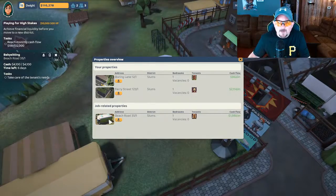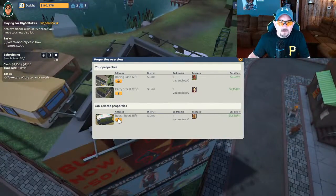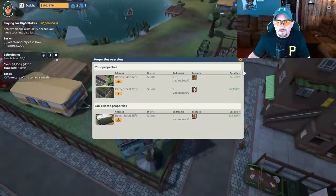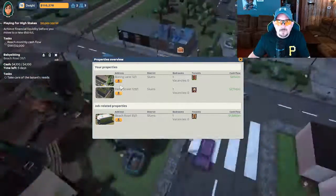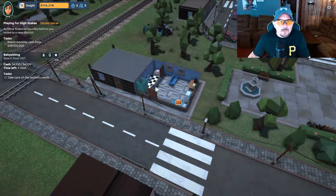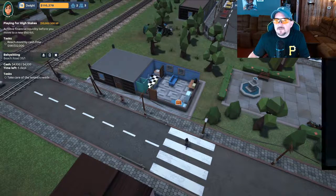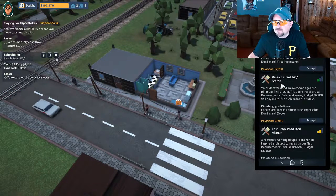Job related properties. Isn't this Uncle Steve's camper? Okay. Let's go over here. Let's see what's going on with Kelly Wagner. Okay, 5 days left on the babysitting job. Let's see what else we got going on here.